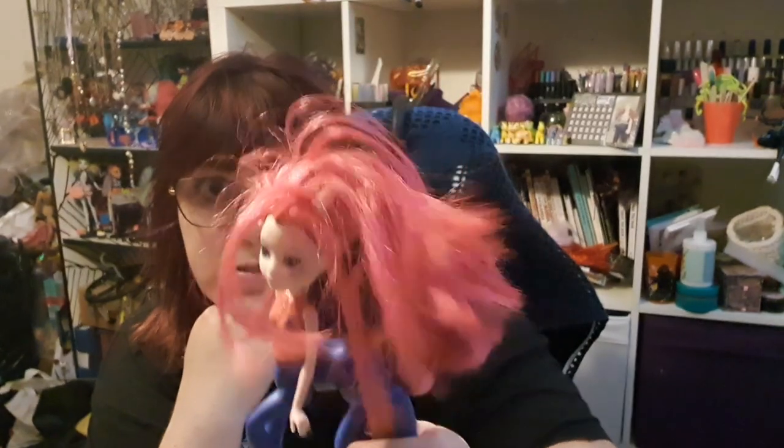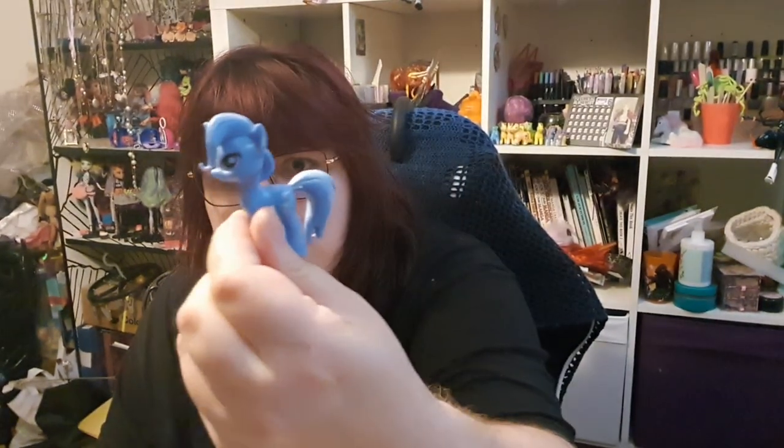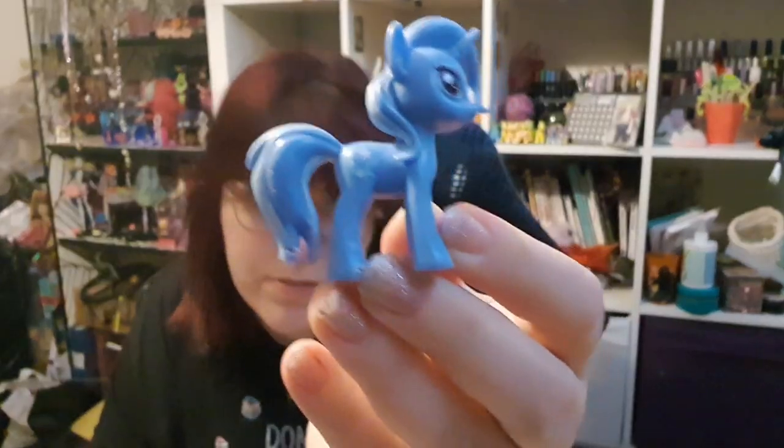We also found this Frightmare, so I picked her up. I don't have any Frightmares, so we have this one. Hey, everything is pink and black. Pink and black hair, with the wig. But yeah, she is with me. I found this Trixie pony, my little pony Trixie figure, so I figured I would pick her up as well. A little paint chip, but I can fix that.